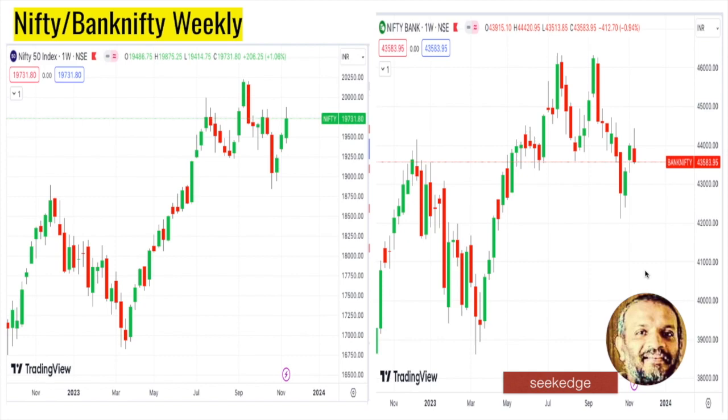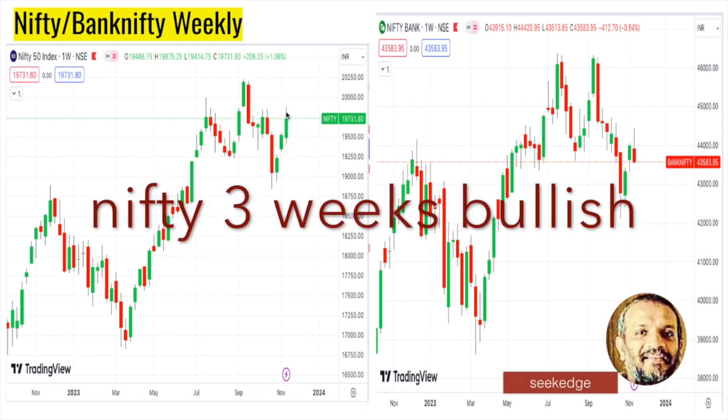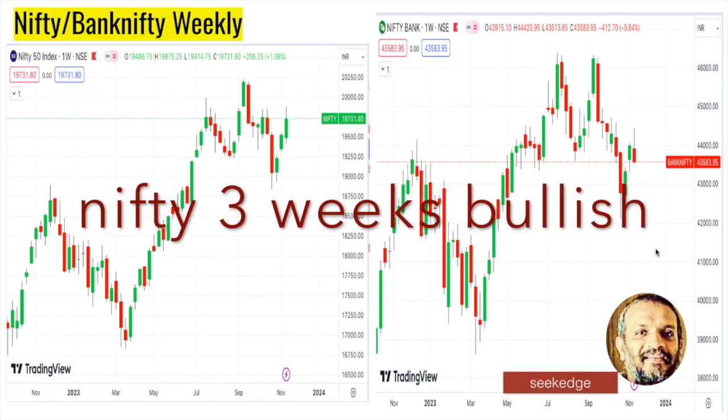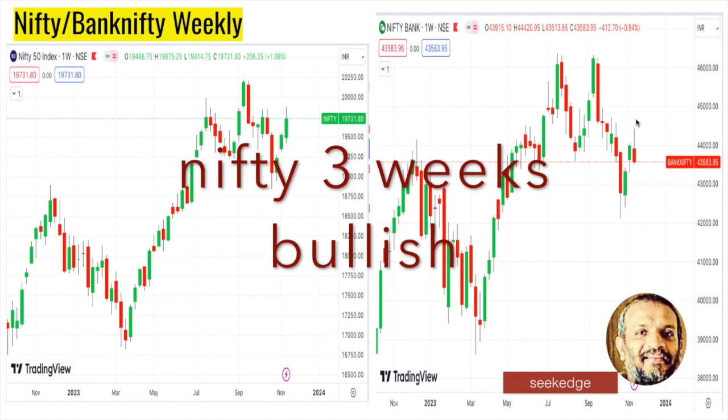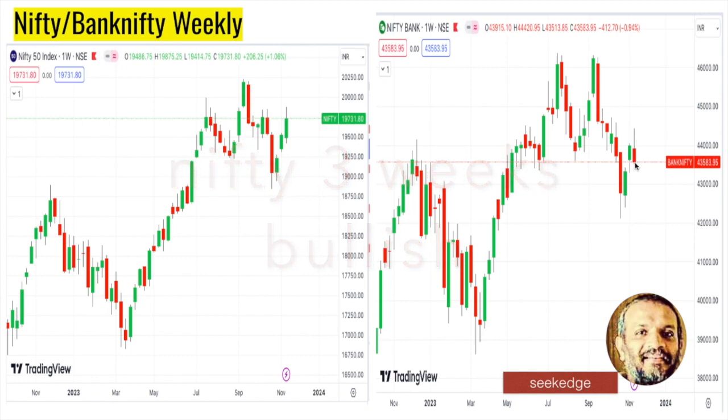We'll see that later. Let's see the candlestick patterns on the weekly. On the left side you have the Nifty weekly candlestick, which is an absolute wide-range bullish candle. On the right side you have the Banknifty, which is a bull trap. It went above the previous candle's high and hit resistance, reversed and trapped all the bulls, and then closed below the previous candle's close.